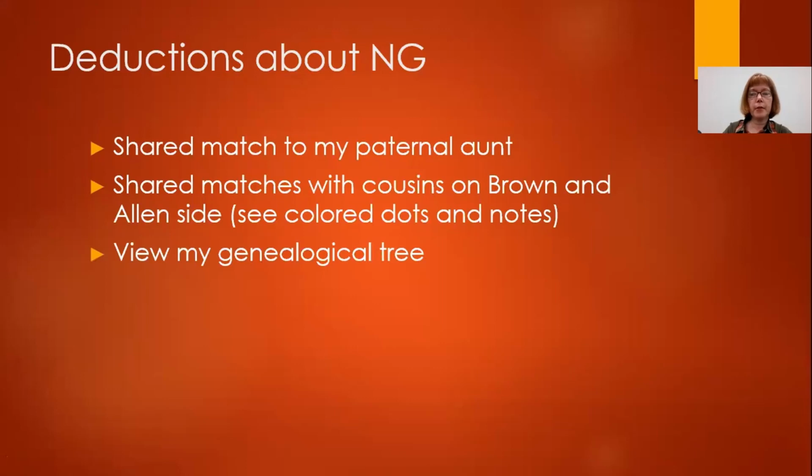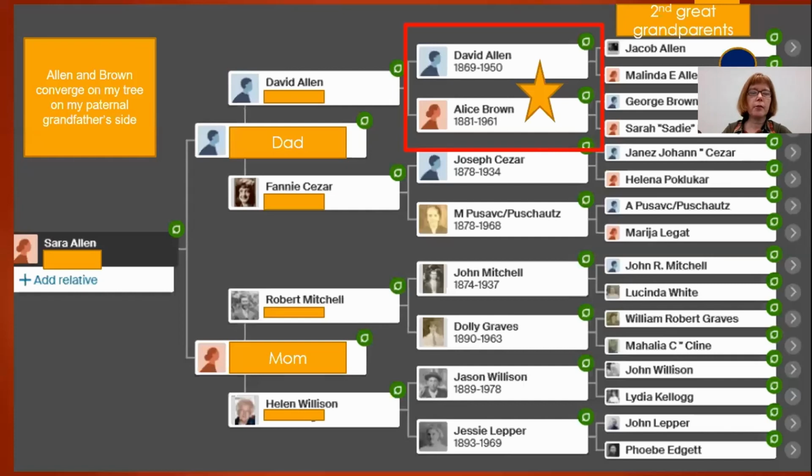So what we've deduced is we know it's on my father's side because it's a shared match with my aunt, my paternal aunt. It's shared matching with cousins on the Brown and the Allen side, according to what we saw with those notes that I had made. So we need to view my genealogical tree and figure out where the Allens and the Browns come in. So here's my genealogical tree.